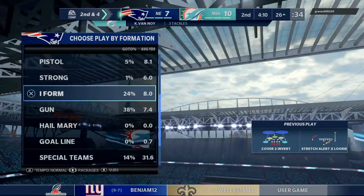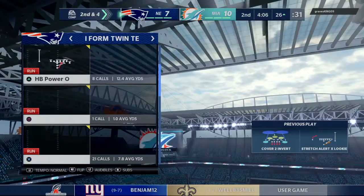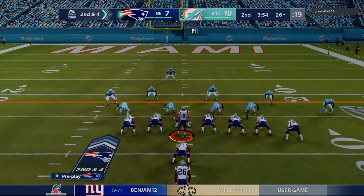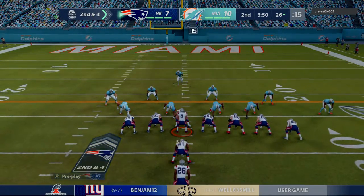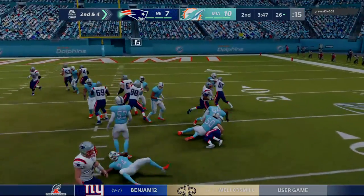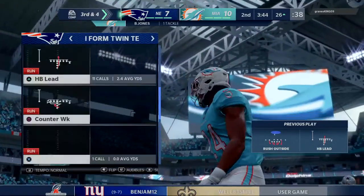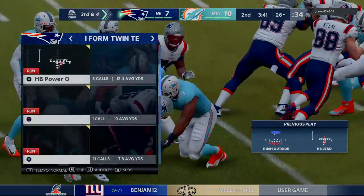Decided to hand it off that time on the run-pass option. Appeared to be an easy decision. Just gave it inside. Nice, steady gain. At the 26-yard line. The last run got 6, now 2nd and 4. On the ground, Michel. And he is met at the line of scrimmage, and he goes down right there. No gain on the play that time, and they'll look to convert on what will be a 3rd and 4.